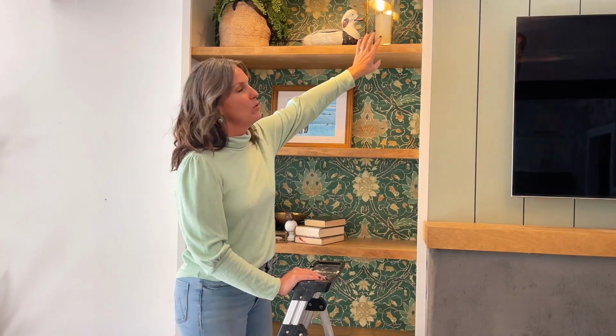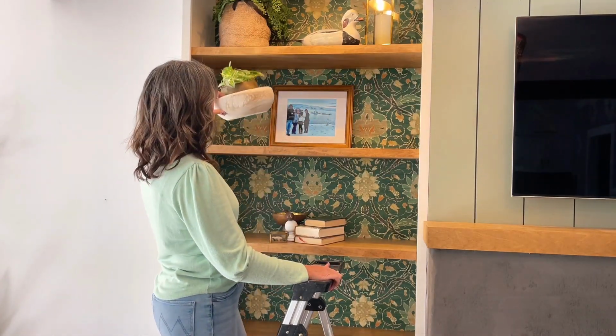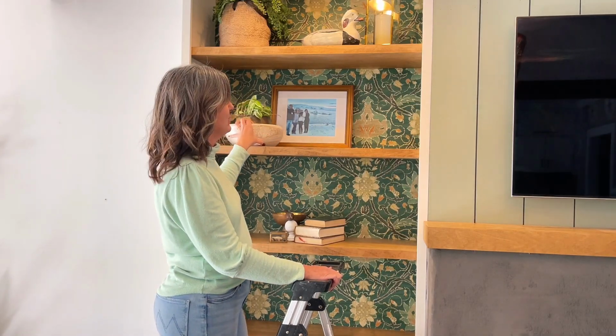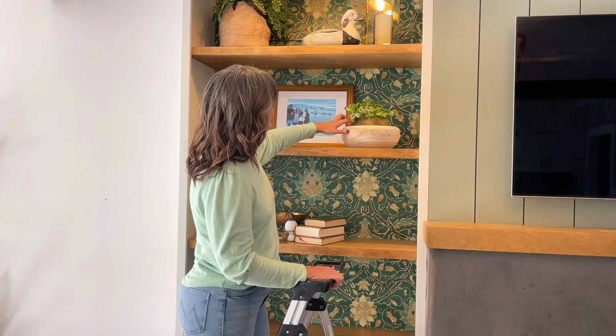Okay, so the reason why I believe this works is because there's nothing above in the center. So we've pulled some of that gold color into our frame. Now we have a plant here. So we're not going to put it on the same side. Again, just for balancing purposes. Love this bowl. And this kind of goes, right?